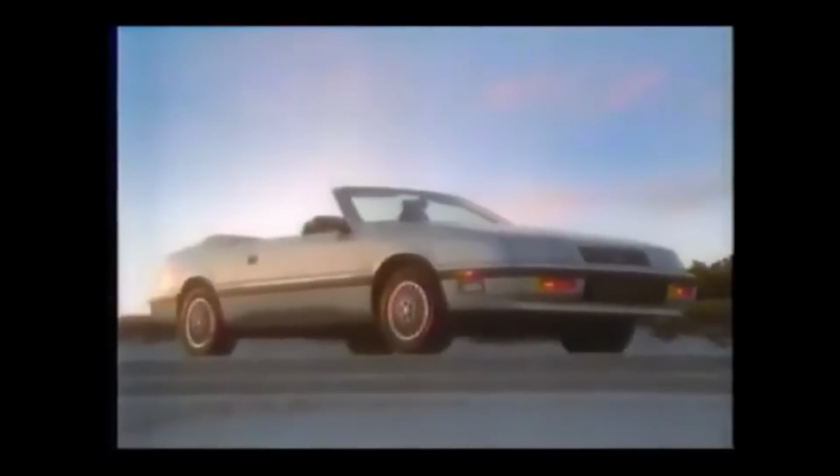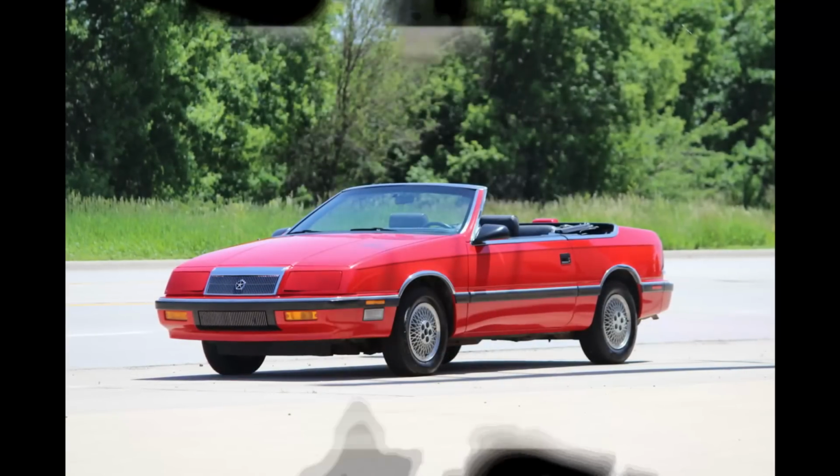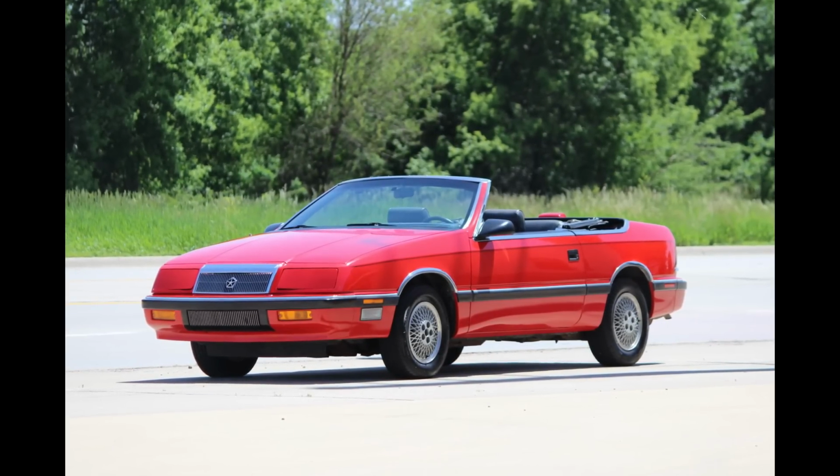Interesting story. My brother and I were both radio DJs and mobile DJs back in the 80s, 90s, and 2000s. I remember providing music back in the 80s for a birthday girl who had just turned 16 or 17. And her father, who was an attorney, I believe, surprised her with a 1987 Chrysler LeBaron convertible in red, just like this.